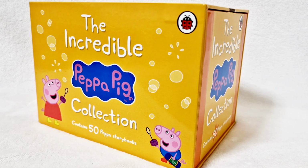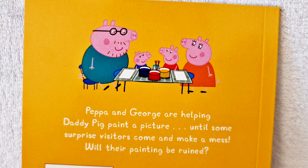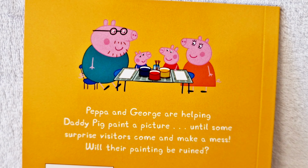Peppa's Painting. Peppa and George are helping Daddy Pig paint a picture until some surprise visitors come and make a mess. Will their painting be ruined? Peppa's Painting.